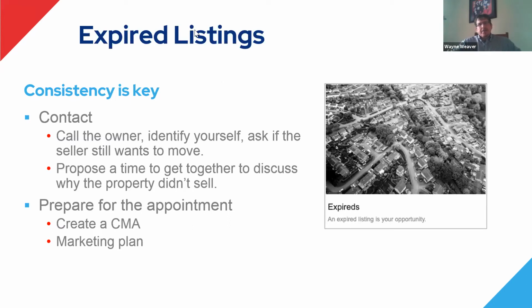For sale by owner is one thing, but with expireds, like I said before, I find it a little intriguing. You know, I want to win this one. I want to win 1 out of 3, or 1 out of 5, something like that. There are stats that show, I think, 55% will relist with a new agent, and about 25% relist with the same agent.